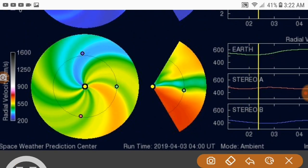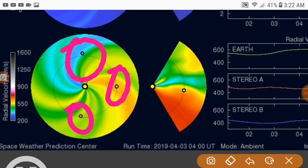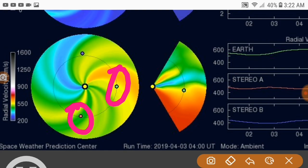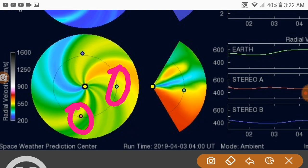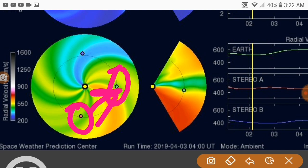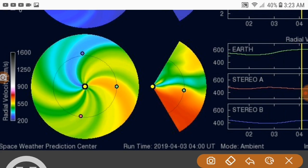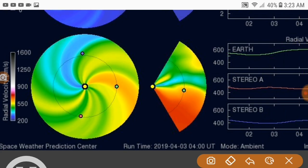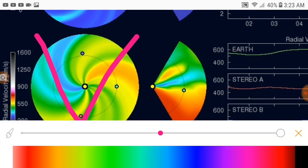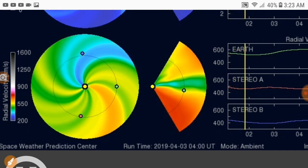STEREO A sits out here. Okay, this is the Earth. That's STEREO B. Completely ignore STEREO B. We don't get data from that anymore. I think that we still do, they just don't let us see it. But this is how far STEREO A is from Earth, because it orbits around the sun just like the Earth, at the same speed. I guess they could probably turn it to look at the Earth, but it's made to look at the sun. So that's where we're getting all that from. That's basically like a field of view type of thing.